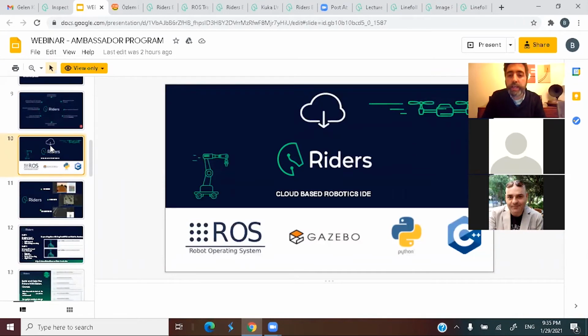So let me explain the infrastructure. Riders is a cloud-based robotics IDE. You can access it directly over your browser. It's based on the Robot Operating System, ROS. And we are using a simulator, Gazebo, which is right now an industry-level simulation platform. And you can program, you can code the robots and the sensors and everything over Python or C++.